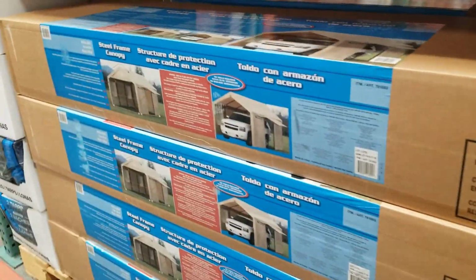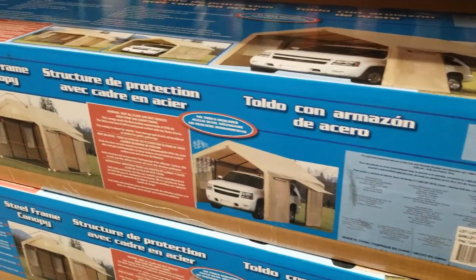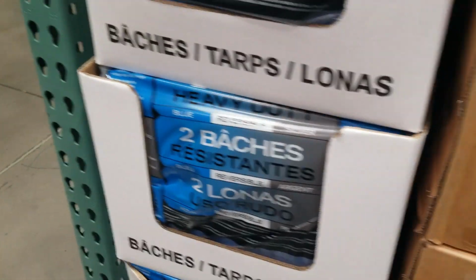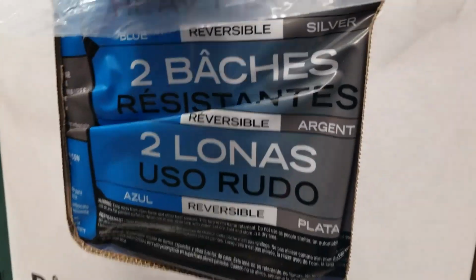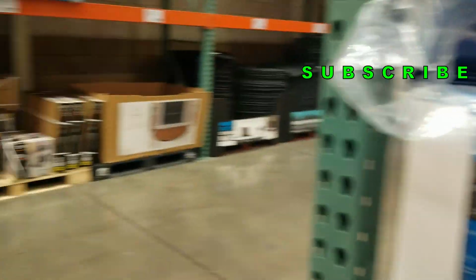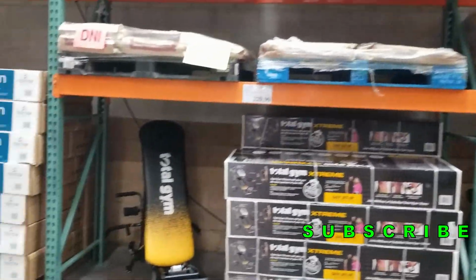And then you got some sort of car canopy. $249.99. And then you got some tarps. I guess you get 2 tarps for that price. They're pretty heavy duty for 20 bucks, $21.